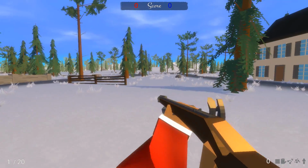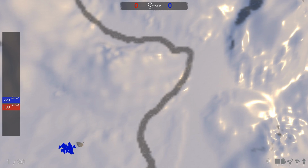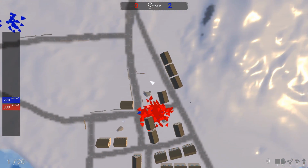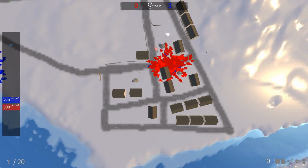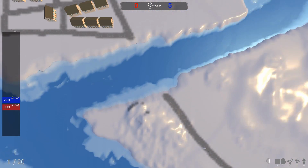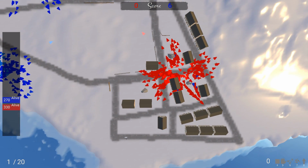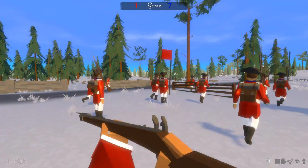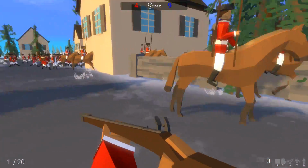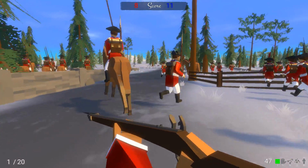Alrighty then, buckaroos. We are back in the game here as the Brits. I would like to check out sort of what our options are to go on the map. We're that white arrow right there. Looks like basically we're completely surrounded by the enemy. There is a bridge over there. They just don't show it on the map. What's up with these random blue lines on the map too? Did random Continental Army troopers spawn with us? I don't know. Either way, let's go this way.